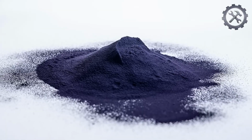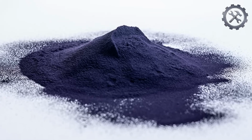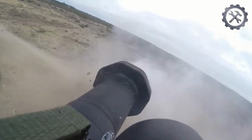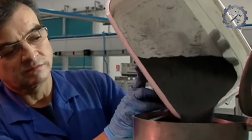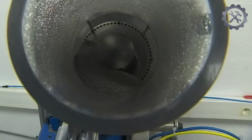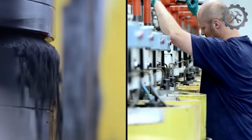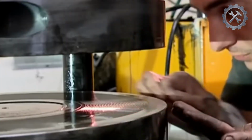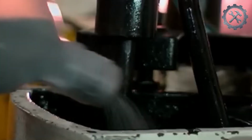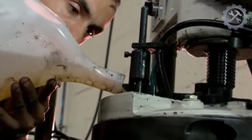This material is so incredibly hard and resistant that it is also used to manufacture armor-piercing ammunition in the military industry. The tungsten carbide balls, just 1 millimeter in diameter, are made by subjecting fine powder to heat and enormous pressure in a machine called a compressor. However, after this process, the balls are not smooth or perfectly spherical. To achieve the necessary dimensions and geometry, the balls are placed in a polisher, a type of rotating drum. Inside, the balls are mixed with lubricating oil and a paste made of diamond powder.